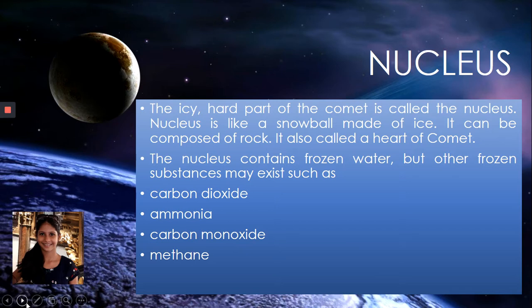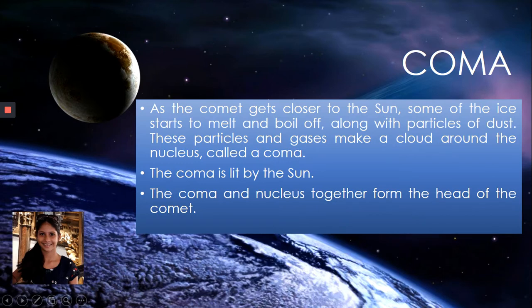Now, we'll learn about the coma. Coma. As the comet gets closer to the sun, some of the ice starts to melt and boil off along with the particles of dust. These particles and gases make a cloud around the nucleus called a coma. The coma is lit by the sun. The coma and nucleus together form the head of a comet.